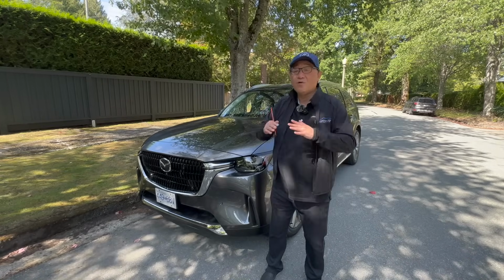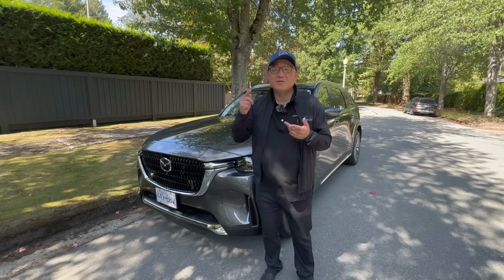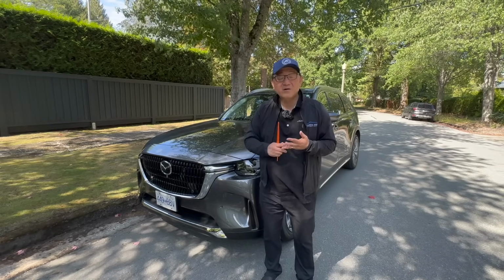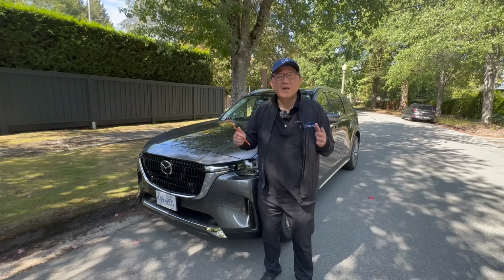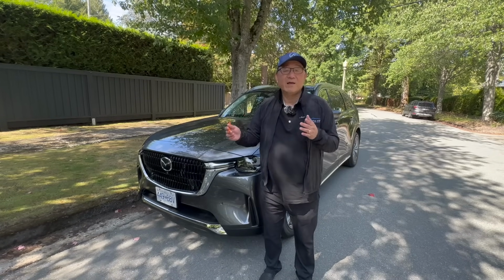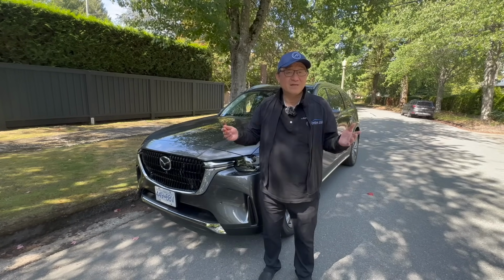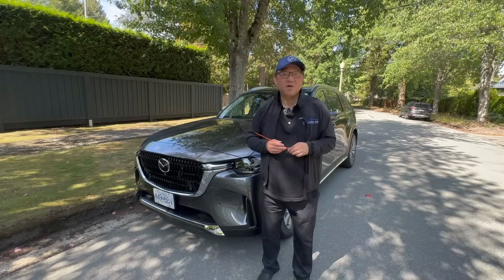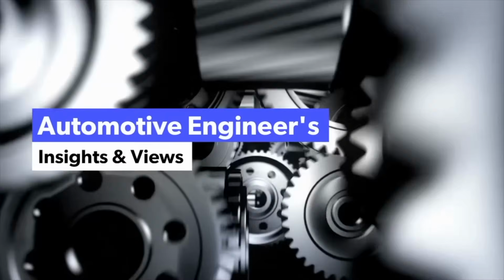So let me go through all of the engineer's audit in terms of exterior audit, interior quality check, the driving character, the functionality, practicality, and I'm going to tell you one by one which one is better than the other one, and in some cases it might be a tie, and then you can decide which car is the right car for you. Let's go.